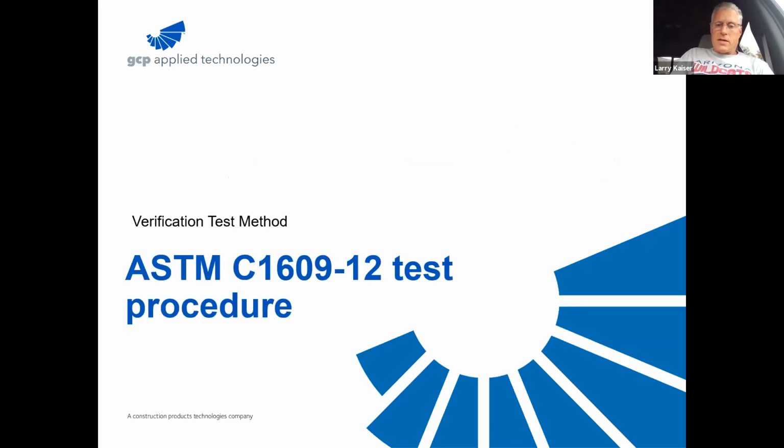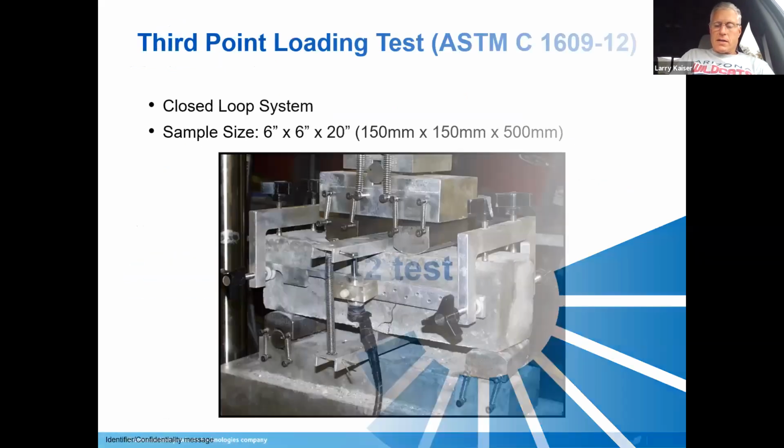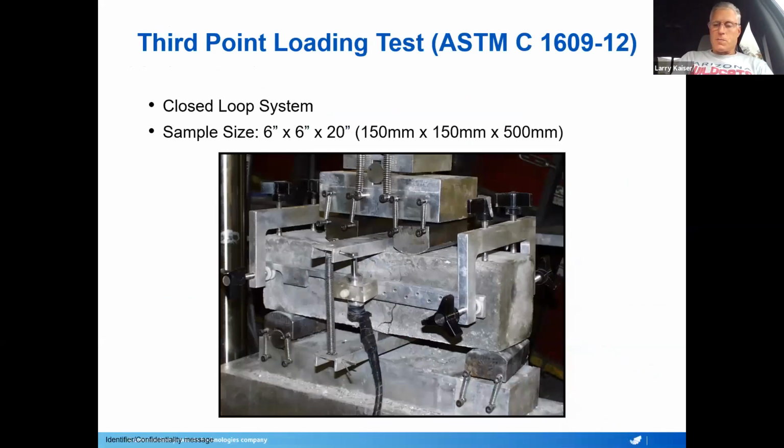So the 1609 test looks basically like this. It's a simply supported beam, 6x6, 20 inches long, loaded on its third points. Basically what you have is a crack that's starting to form in the bottom. And we're going to try to measure the amount of load carrying capability, or post-crack control, as that ram goes down and deflects that beam. If I didn't have anything in there, I would have no load carrying capacity at all, but I have the fibers and they're basically holding it together.